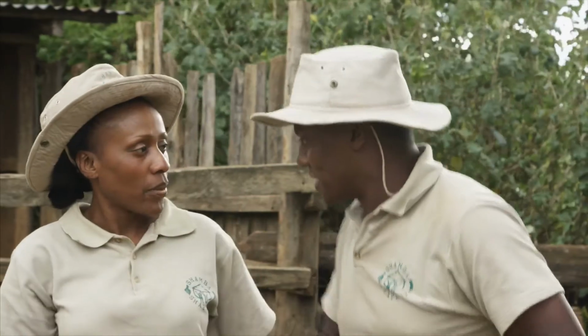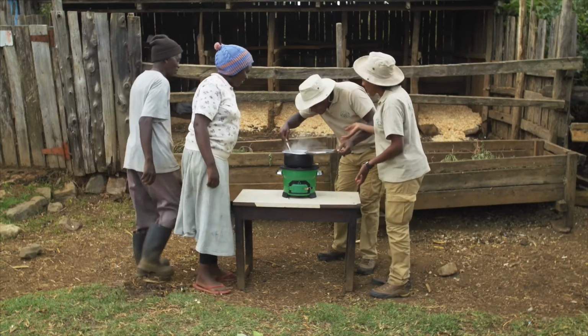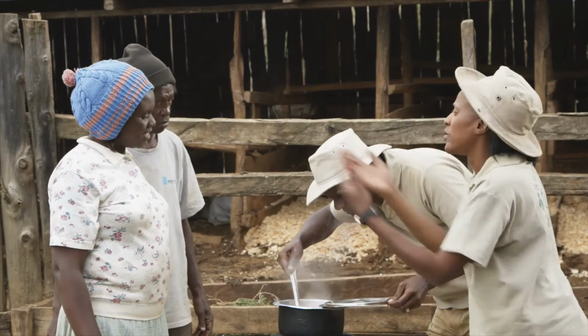All right, time to eat. Oh, I told you, food, Tony. Wow. You're not waiting for the chapatis? No. Wow, no, you're going to get burnt, Tony. This looks good. I told you.